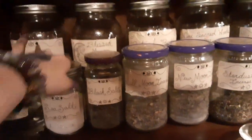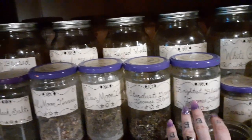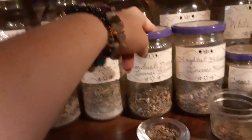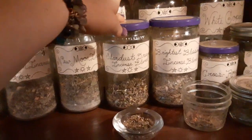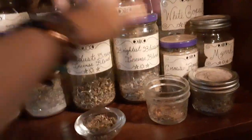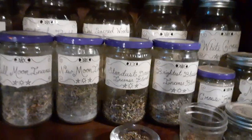This is my storm water, sun water, moon water, sea salt, black salt. These are all my incense blends that I use during ritual. So I have full moon, new moon, stardust dreams, which is a more gentle version of a flying oil slash incense type blend. And then this is my Brightest Blessings incense blend, a custom blend that I've created that I use for a lot of workings, because I just love the energy and the smell of it.